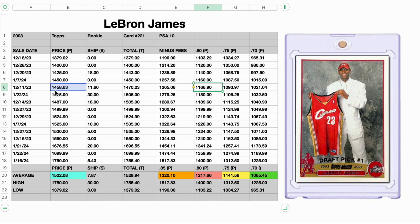Obviously, you're probably going to be paying significantly more than that if you're trying to win a bid, or an auction, I should say, on eBay. 1458 would probably be that bid that you need to make in order to beat everybody else. But again, if you can find this at a show, let's drop it down close to about $300 from there, because those sellers are going to try to tell you most recent sales were this, right? 1550, 1676, 1699. They're going to pull up all this information.